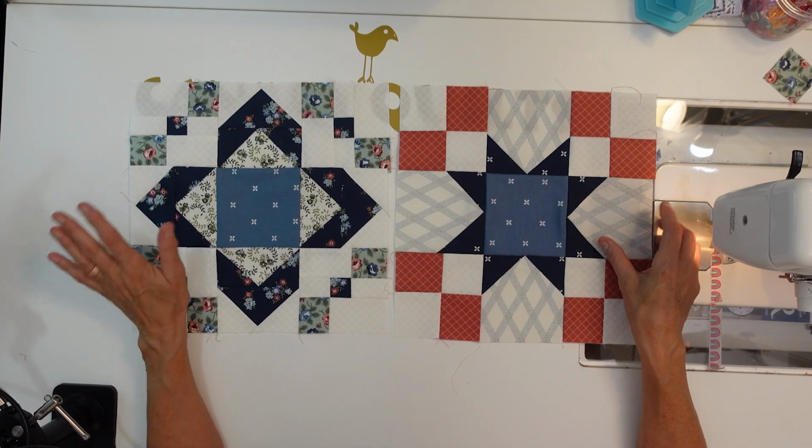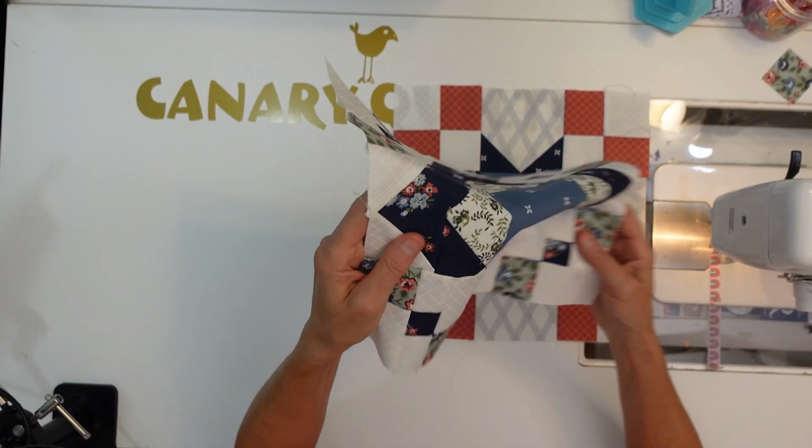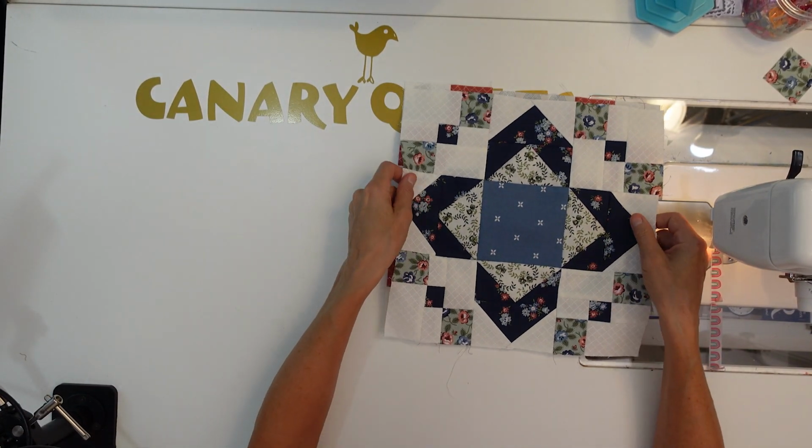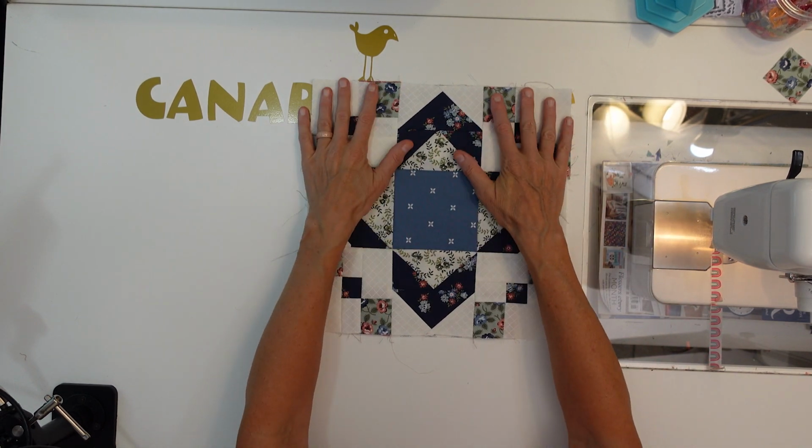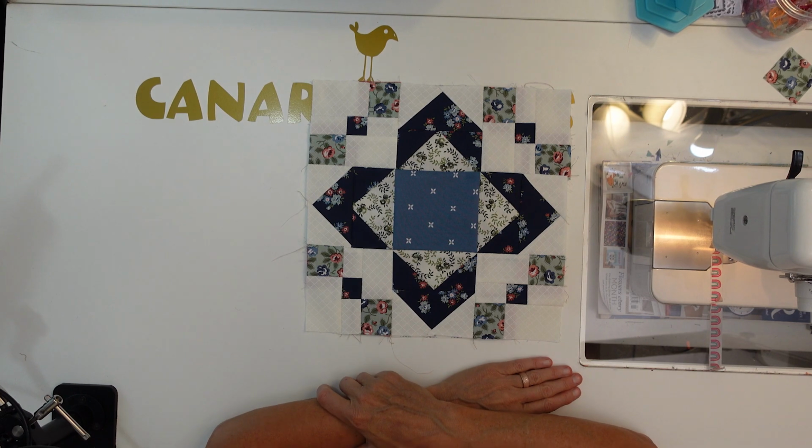So there you go. Not too long. Pretty easy. I love doing these. I hope you love them. Let me know how it's going for you and what you think of this block. The Magnolia block by Sherri and Chelsi at A Quilting Life.